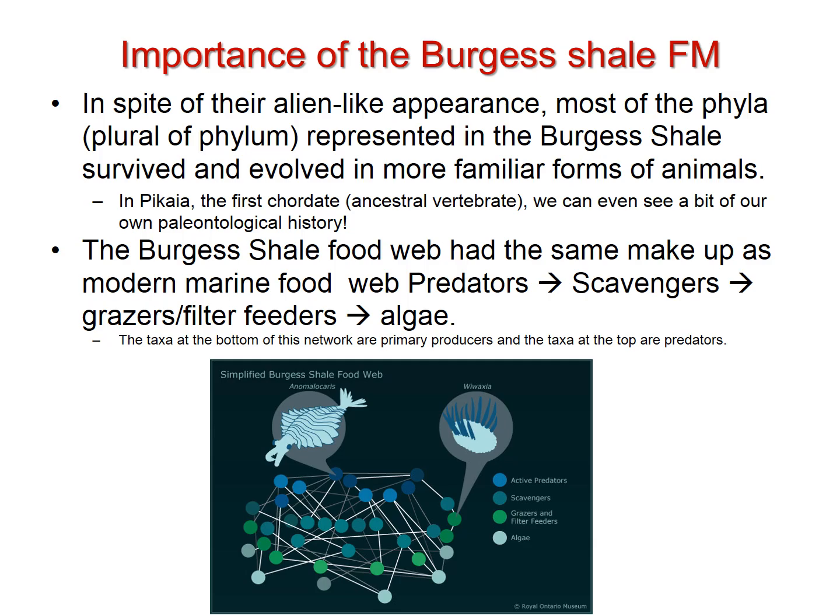So we can now understand what is the importance of the Burgess Shale Formation. Though these animals, as we have seen from the photos of the fossils and their reconstruction, look nothing like the typical animals we see nowadays, most of the phyla that are present nowadays on Earth are also represented with their ancestors in the Burgess Shale fossils. Also, the Burgess Shale shows us a very well-developed food web, as complex as the one that we have in the modern day, including all various levels of predators, scavengers, filter feeders, grazers, all the way to the food production of algae.